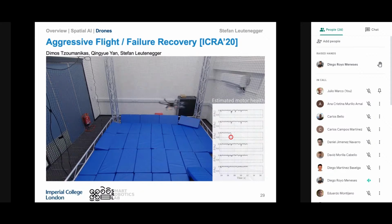Yeah, thank you for the talk. I wanted to add something to this question. I'm not very familiar with drones, so I don't know if this is a common problem. But also with this failure recovery, is it a common problem that maybe the motor doesn't stop completely spinning, but it spins like half as fast, or it's broken and the movement it makes is not what you are telling it to do? Yes, so actually, another good question.